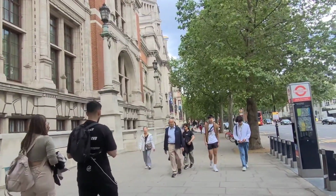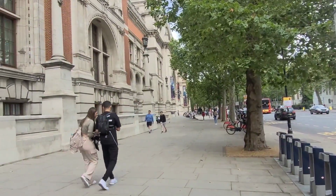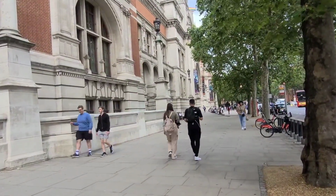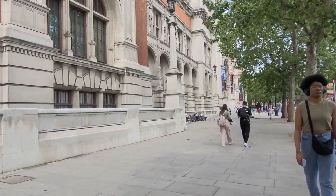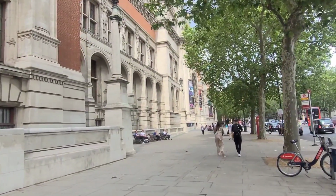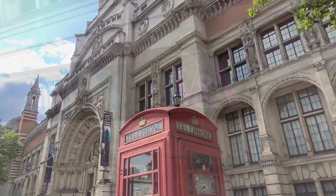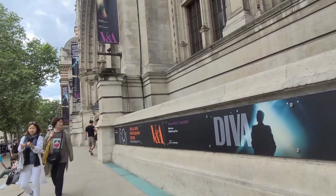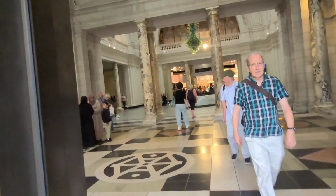Now up ahead is the main door, and there's an inscription which reads, "The excellence of every art must consist in the complete accomplishment of its purpose." And the museum was finished in 1909. And we're about to enter that finished product. Beautiful. Look at it. And we're going in. Hello.